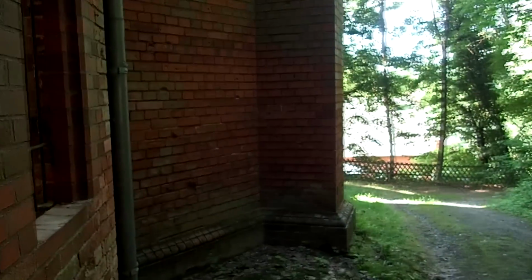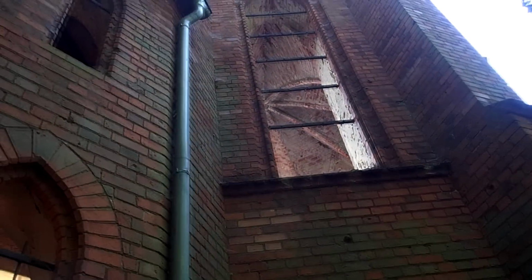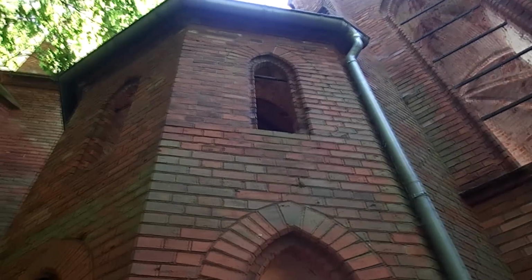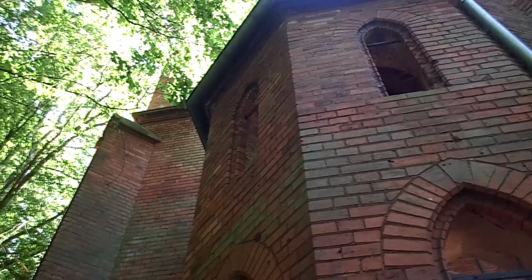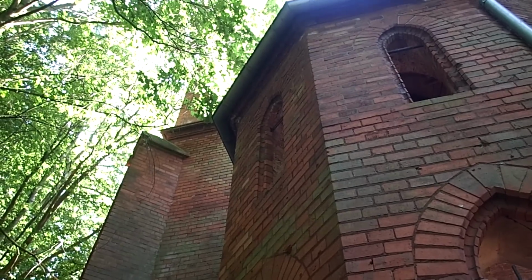Maybe the Germans hid in this sort of church, and then the Soviets wanted them very, very badly. It's too bad to see such a beautiful construction being just a ruin, but that's how they wanted to let it stay, as a memory of what happened here.